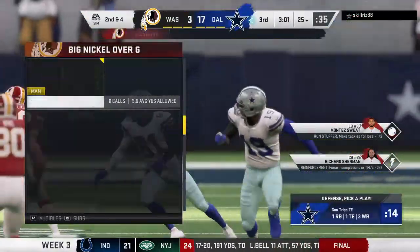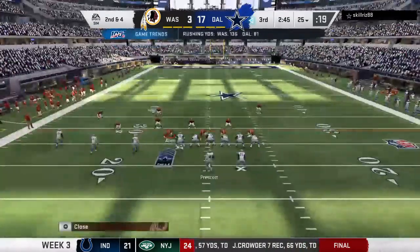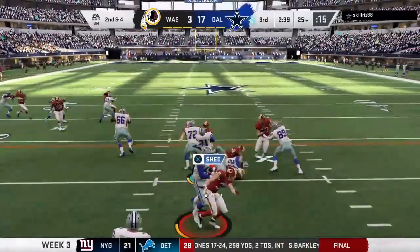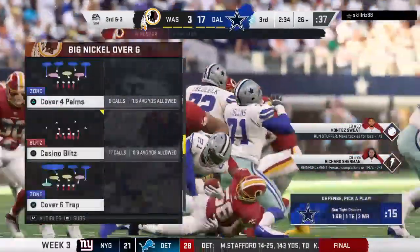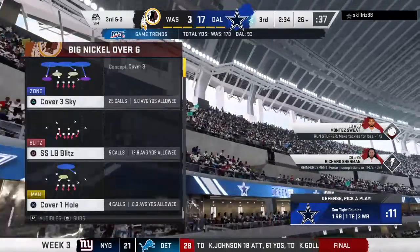A gain of 6 there on first. 6 yards was the pickup on the last completion, so here's 2nd and 4. 10th carry now for Elliott. And not much to speak of. Call it a 1-yard gain up to the 26. Well, they had that one sniffed out. Excellent run blitz. Stop that one for a short gain.